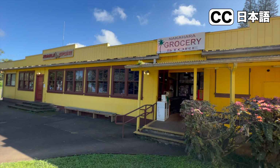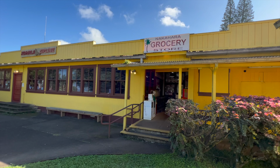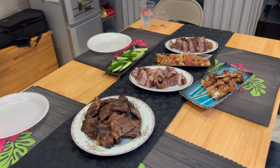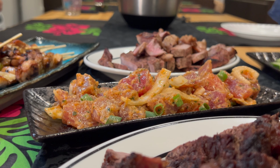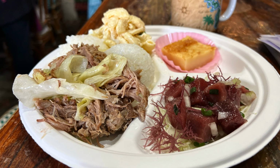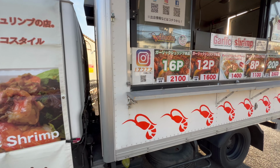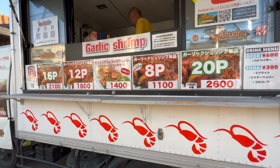Ever wondered if you can eat real Hawaiian food in Japan? Ironically, I've had some of the best local meals here, including ahi poke, loko moko, and even kalua pig. And the best garlic shrimp ever. Let's get ready to eat.